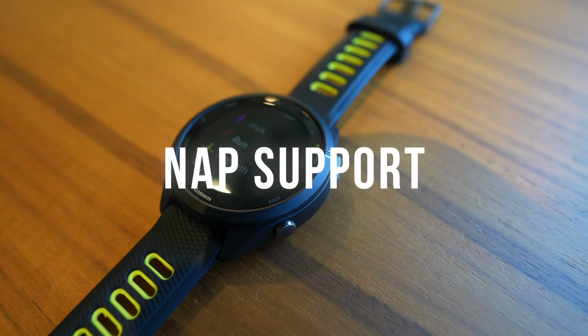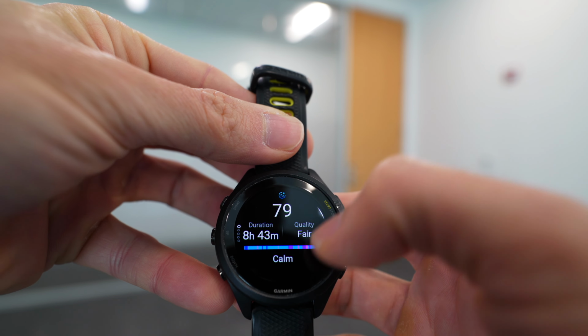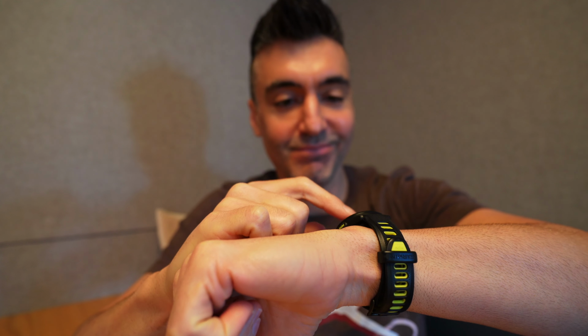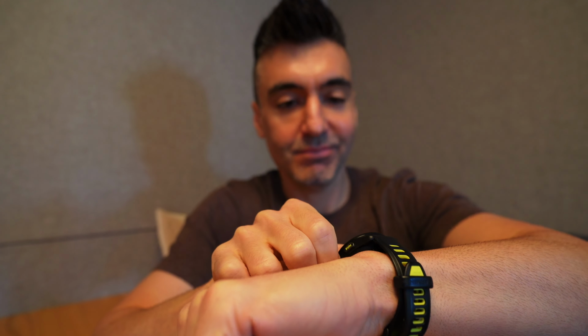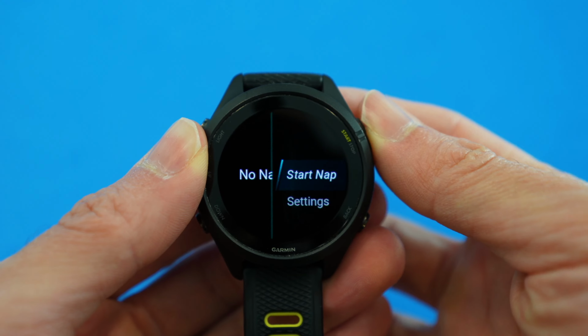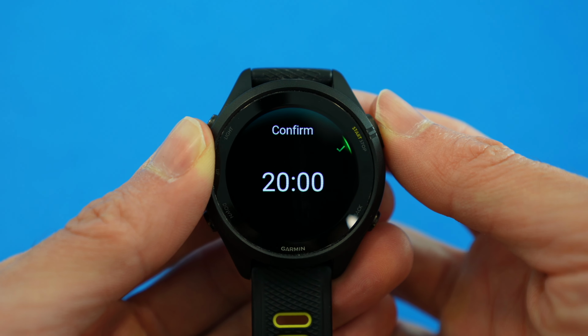The Forerunner has always been able to track sleeping, which is used in part to calculate your body battery and recovery estimates. But now with nap support, it can better determine your energy estimates, recovery times, and adjust its workout recommendations for you based on more data. Naps can be manually started with a timer to wake you up, which is optional, or it can automatically detect when you're napping. In my experience though, the nap detection isn't quite accurate.